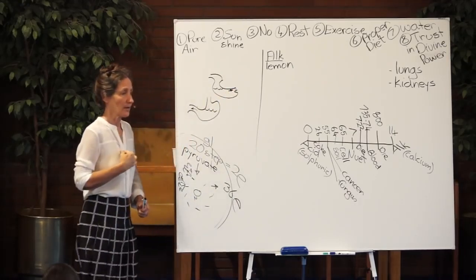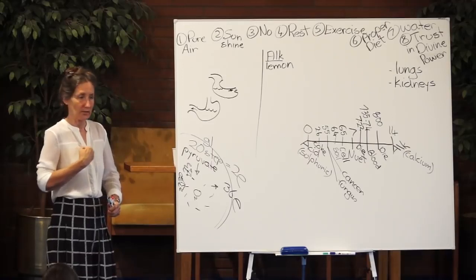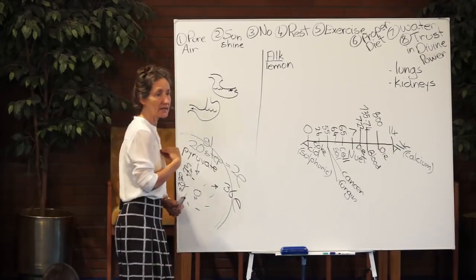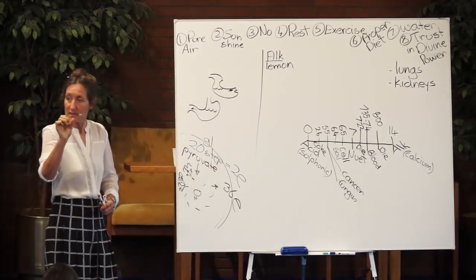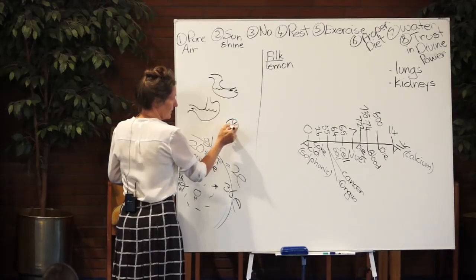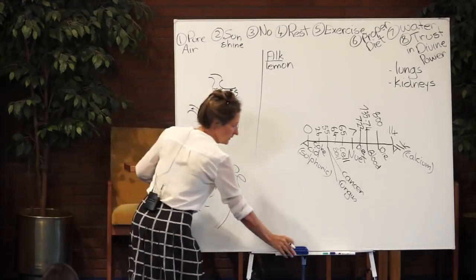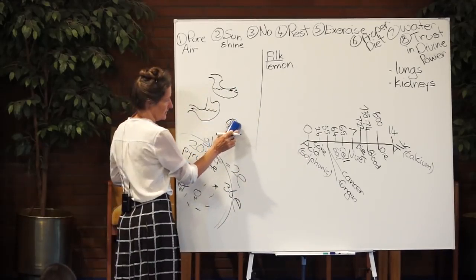It's called the cardiac sphincter. Cardiac because it's so close to where your heart is. That's why it's called the cardiac sphincter. And the cardiac sphincter is a muscle. And when the muscle is relaxed, it's closed. So it's like this. There's the muscle. Your cardiac sphincter basically looks like that. And when it tightens, it opens.